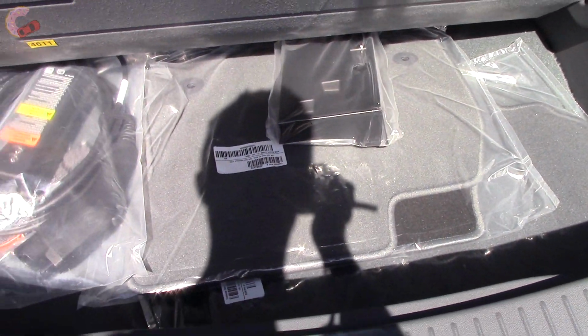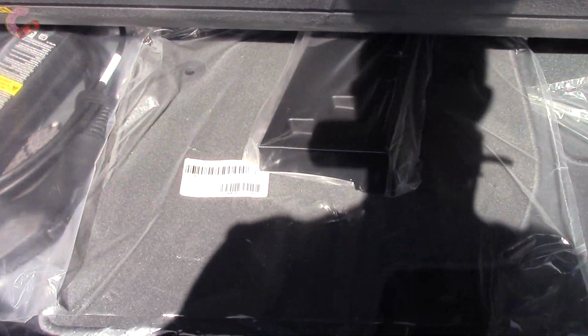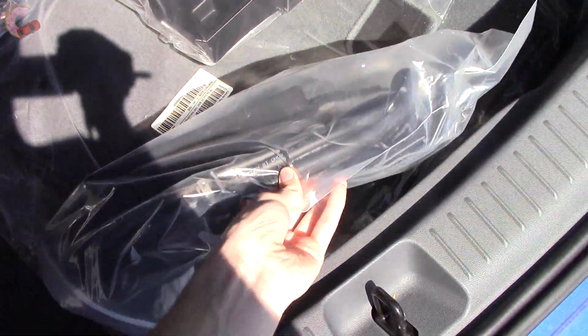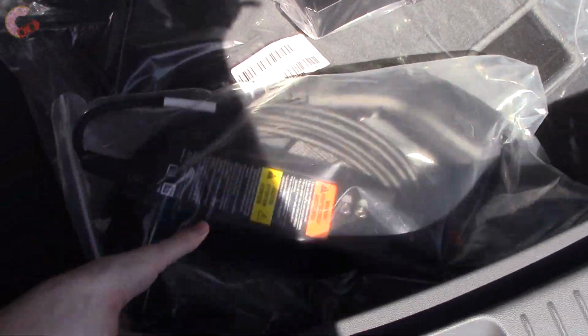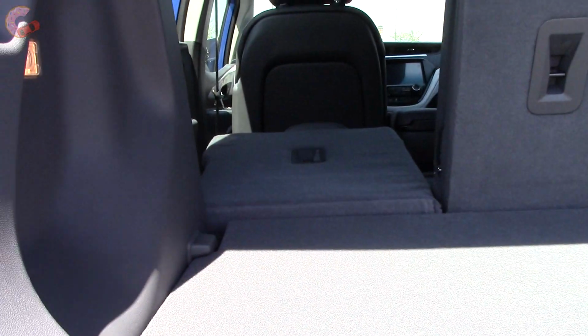You do have a bunch of extra storage under here, and the floor can even hold itself up. And in case you were wondering, this is what the Charger looks like. As you can see, the seats fold nice and flat for maximum versatility.